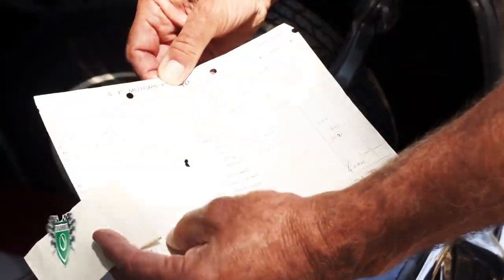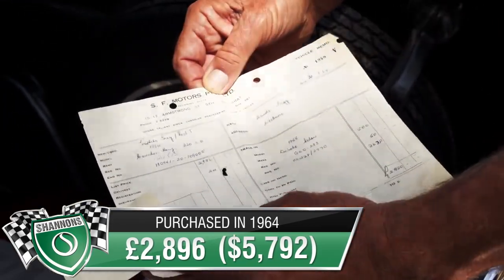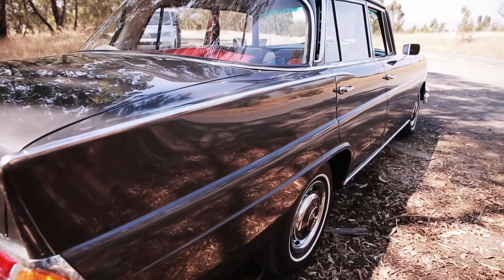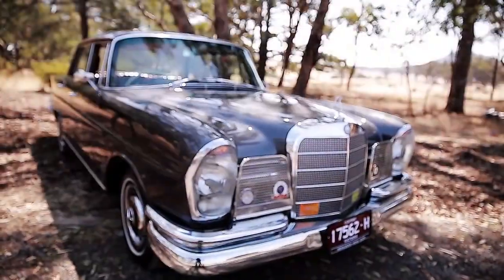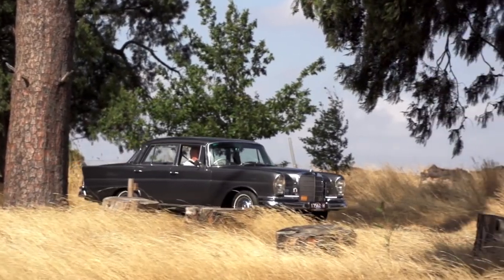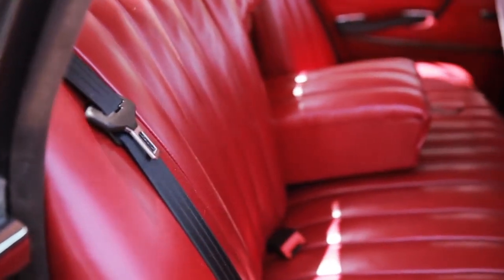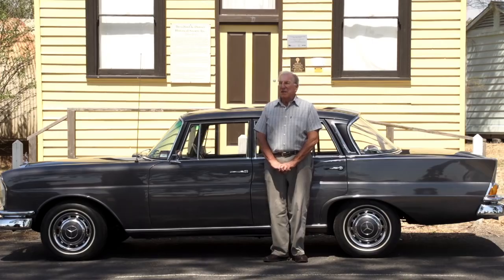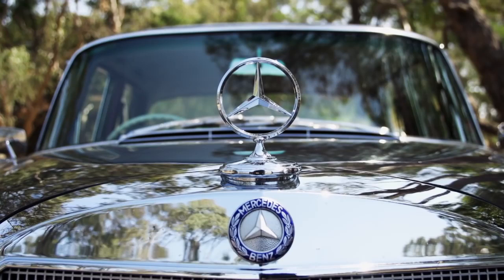This is the original sales document of the car bought by Mr. Reg Fagg. Last year I had the privilege of exhibiting the car at Motor Classica. It was wonderful to be invited and participate. I have an affection and a passion for all Mercedes-Benz. Just the quality of the car, the ride, the driving ability, everything about them, the appearance, and the 3-pointed star is a great thing to follow.